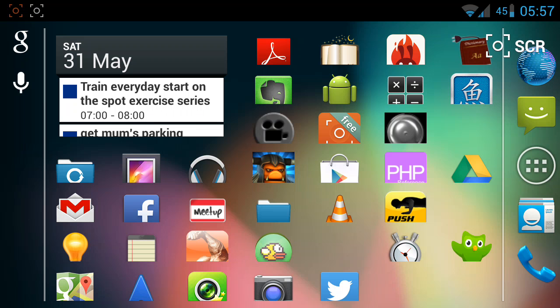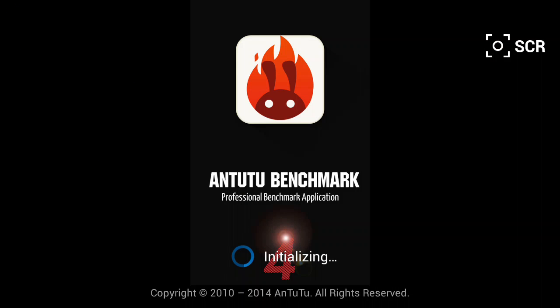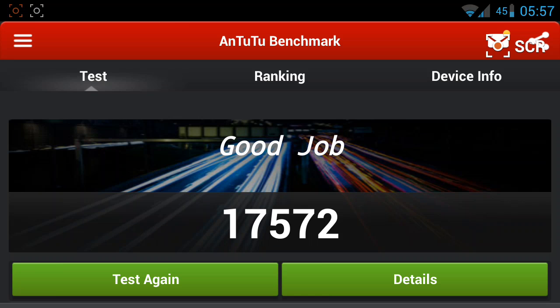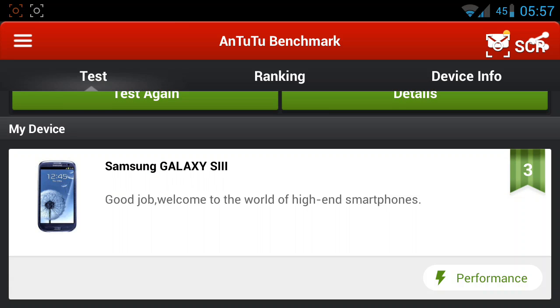Today I want to show you guys a way to find out how good your phone is compared to other phones on the market. And basically, it's an app that you need to download called AnTuTu Benchmark. So you're going to download this app and then you're going to run a test on your phone. So just click test once you're in the program, and it'll go through a series of tests for about a minute, and then it'll tell you how good your phone is.